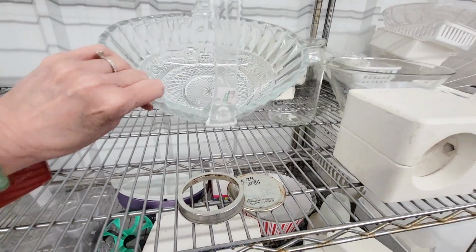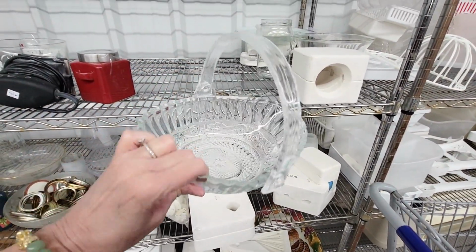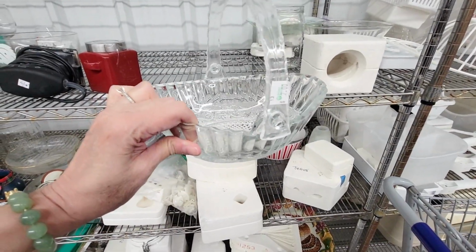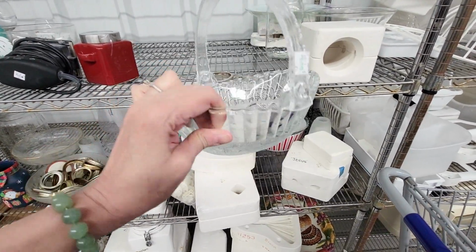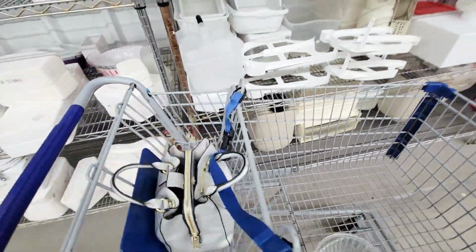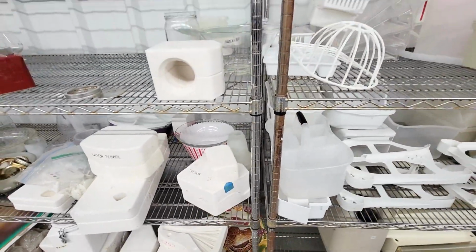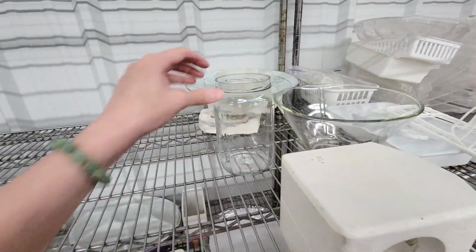And this, I should have probably picked it up. I've sold one similar to this before for $20. I should have gotten it, and I should have looked to see if that was lucite, and then the glass to see if it glowed. But I put it back like a dummy. So I don't know what I was thinking. Sometimes I just think, I don't want to mess with it. So I put it back.